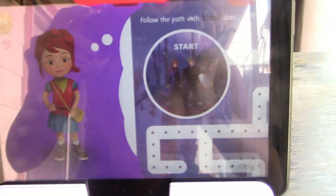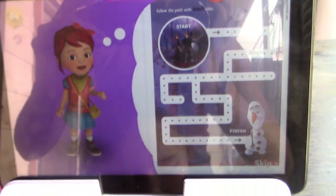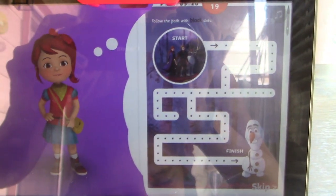Oh no! Olaf has wandered away from his friends in the forest. Let's follow the path with black dots to show Anna, Kristoff, and Sven the way to Olaf.